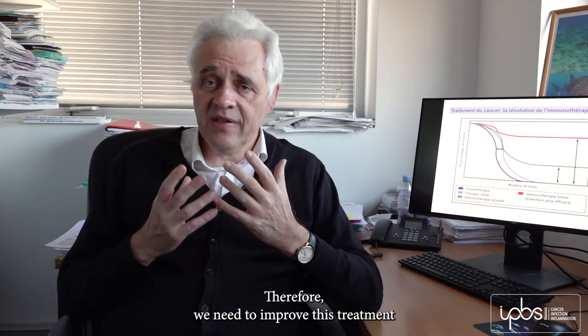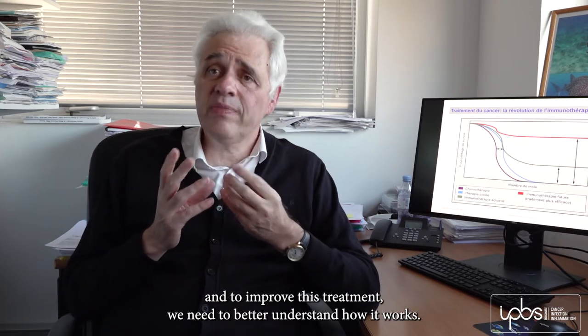Immunotherapy is really a fantastic treatment for patients. However, it does not work for all patients. Therefore, we need to improve this treatment. And to improve this treatment, we need to better understand how it works.